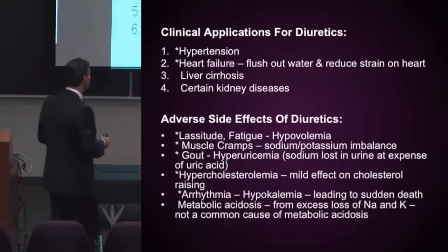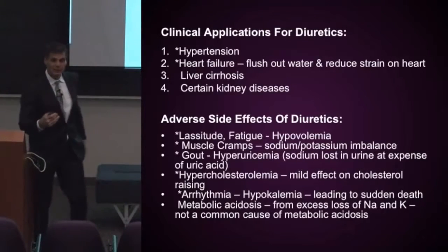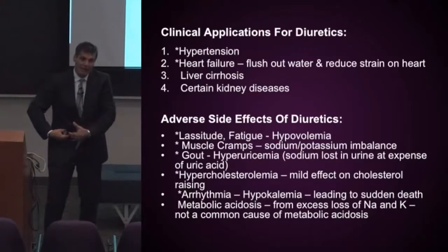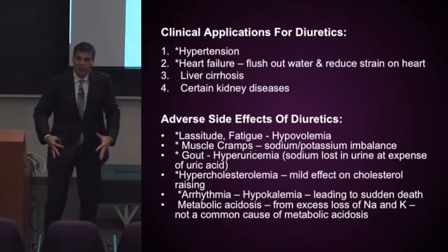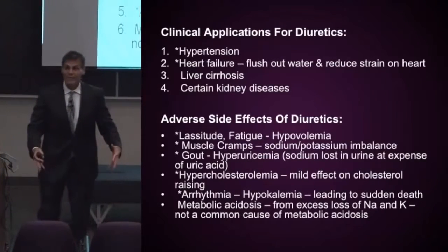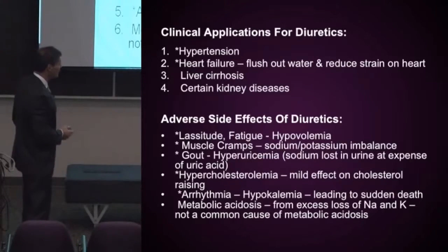So they would give a diuretic drug also in heart failure, and also in liver cirrhosis. If the liver is actually stopping blood flow back, and you're getting this increased blood volume permeating into the interstitial space with swelling, they're going to try to lower the blood volume. So those are the things where you're principally going to see the use of a diuretic drug.